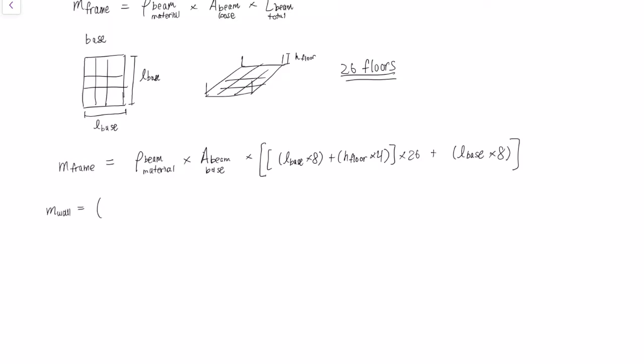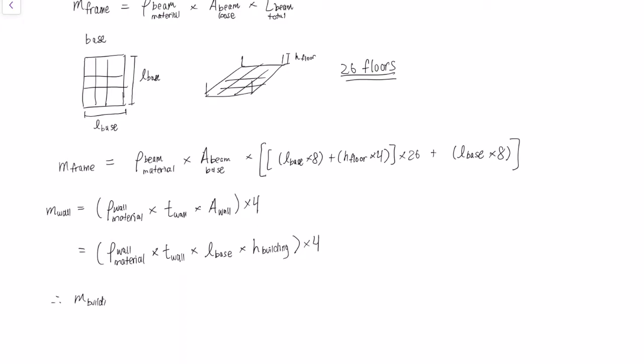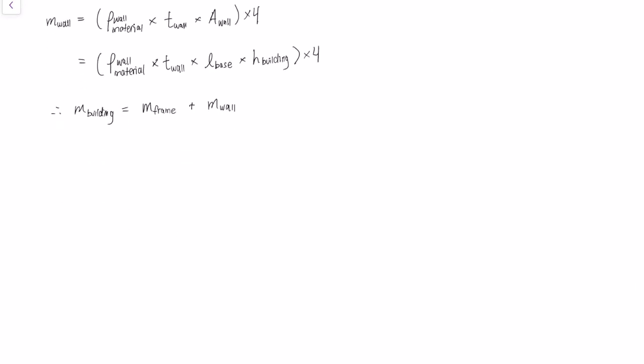We then find the mass of the wall by multiplying the density of the wall material by the thickness of the wall multiplied by the area of the wall, multiplied by 4 walls. We simplify the area of the wall into the multiplication between the length of the base and the height of the building. After finding the mass of the frame and the mass of the wall, we sum them to find the total mass of the building.